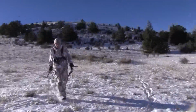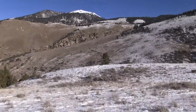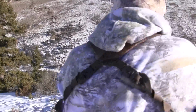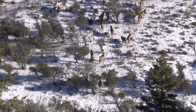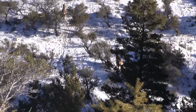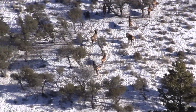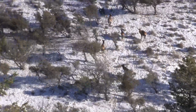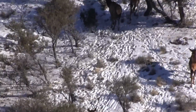Not giving up, we took off running. If we could get to that draw and get a shot before they climbed back up and out of range, maybe this would still work. Top of this one. Look at that. By the time we were there, of course, some were well over 300 yards off, but the closest ones right at the bottom of the draw were still only 130 yards. If we could isolate a cow elk, he could get a shot. Or the one to the left of it, either one. Just take one, any one.